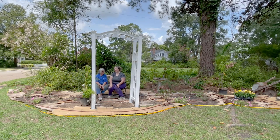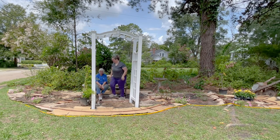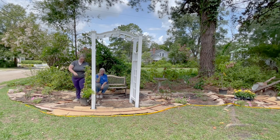So we'll see. You know what zones it is? It says it is.